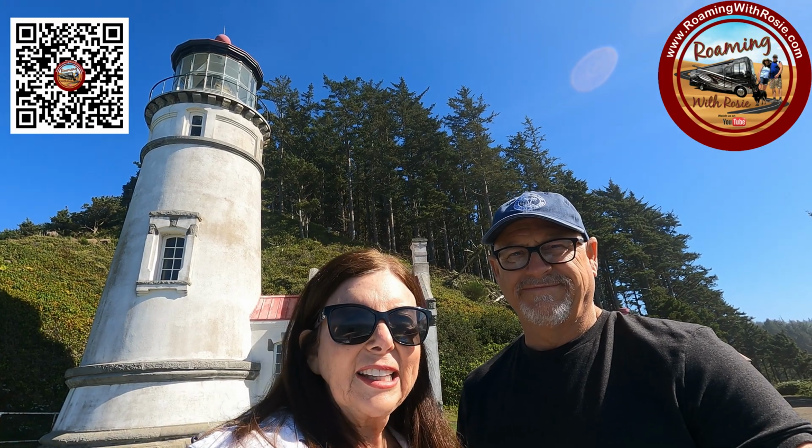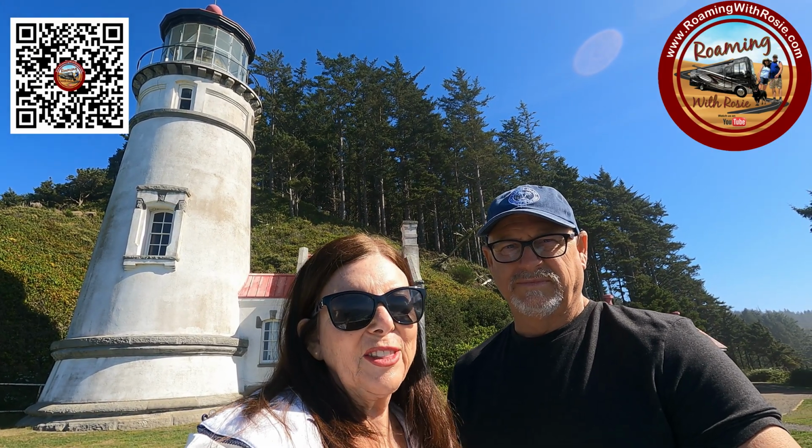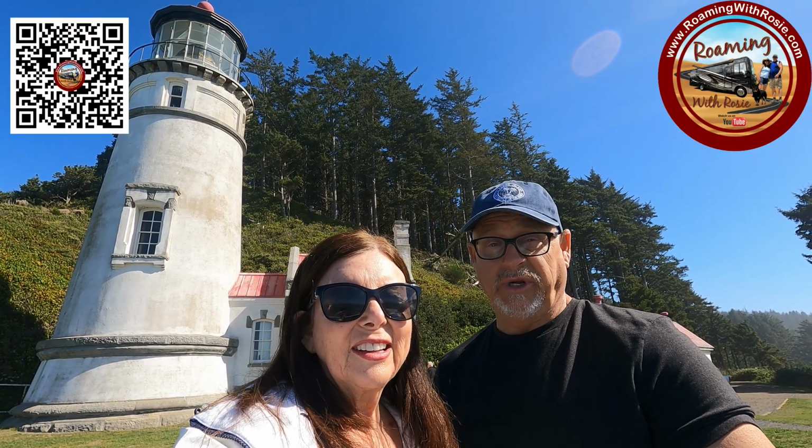Today we're at Heceta Head Lighthouse on the coast of Oregon, which was built in 1893. So you've got the lighthouse here, and you also got the lighthouse keeper's house, which is incredibly beautiful.